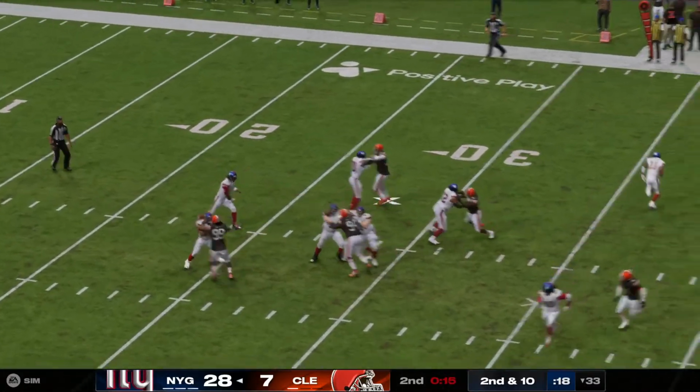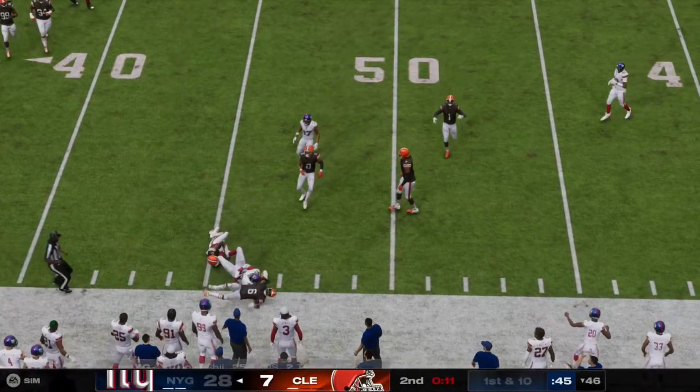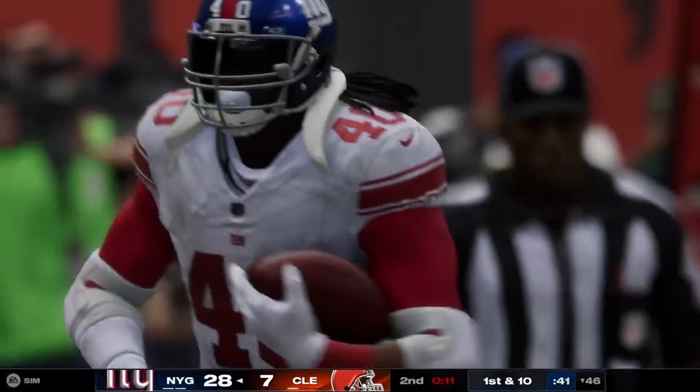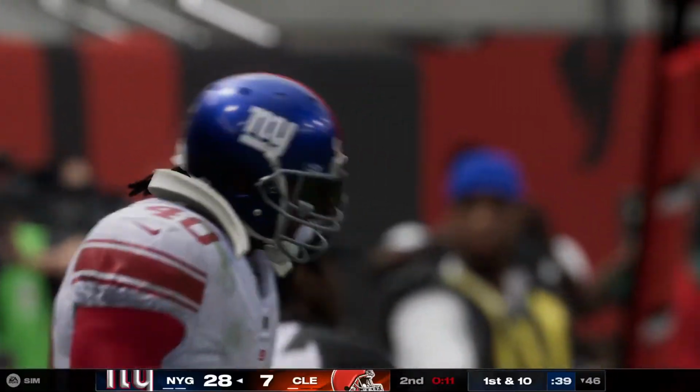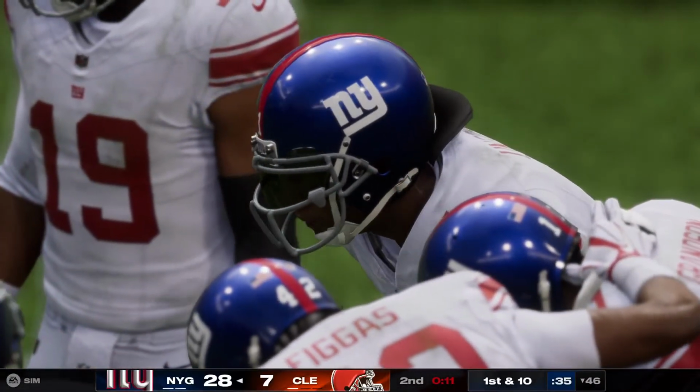He'll drop to throw. A short throw taken in by Long. And he slips up past the 45 before being tackled. The Giants going to go ahead and use the first of their timeouts as they stop it with 11 seconds remaining in this first half.